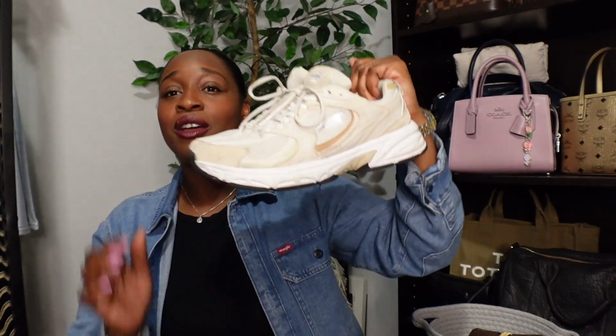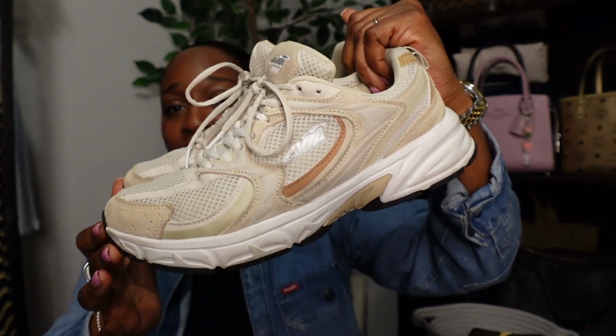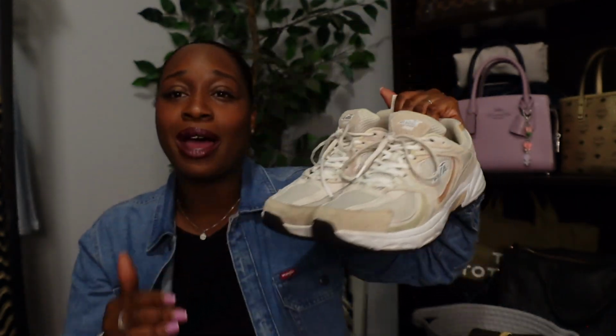These are phenomenal. Mine are in the tan color. They do have a standard white, I think a black and white, a gray. I'll leave them linked below for you guys, but these have just been amazing for me. I love them. They're so inexpensive. I think some of them are on clearance for $19. I think the original price point was maybe $24. You're not spending more than $30 on these. I could tell you that.